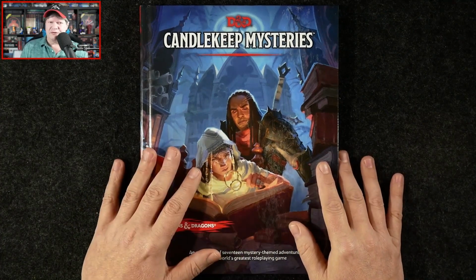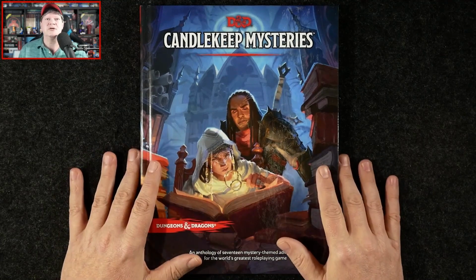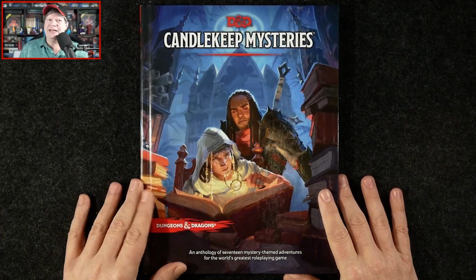I'm not going to page through every page here. I am going to share a little bit of the book so you can get an idea of what the artwork style is, what it looks like. But it is not a complete page through.